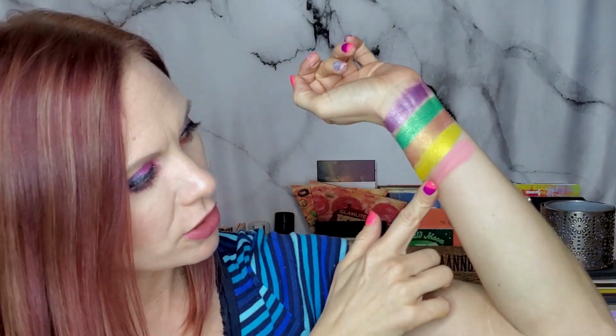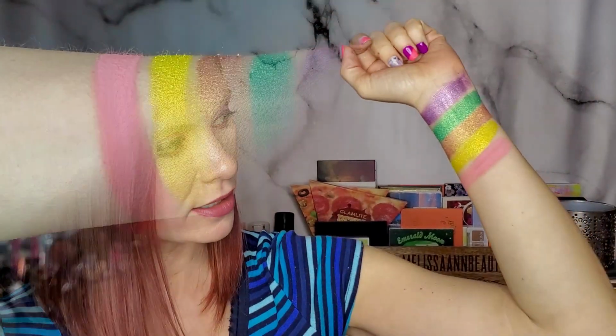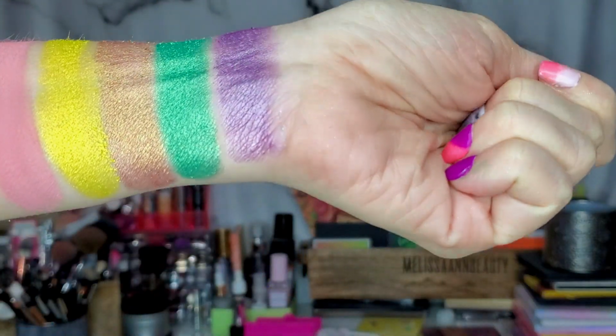And then I picked up one of the matte shadows. This is Sweet Peach. I thought this would go really good with the palette, but I also wanted to try a single matte shadow to see if it compared in formula to that palette. So here is Sweet Peach. I would definitely say that's the same formula to the ones in the palette for the mattes. So here are the single shadow swatches.